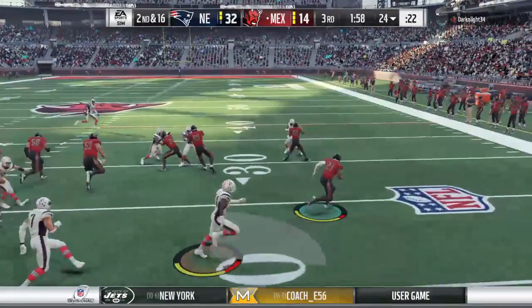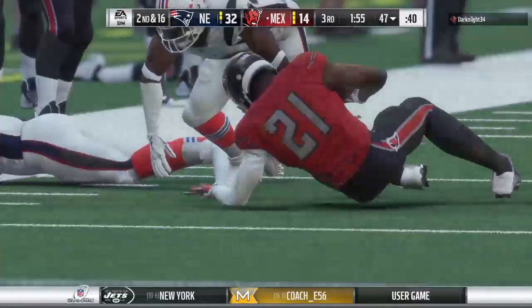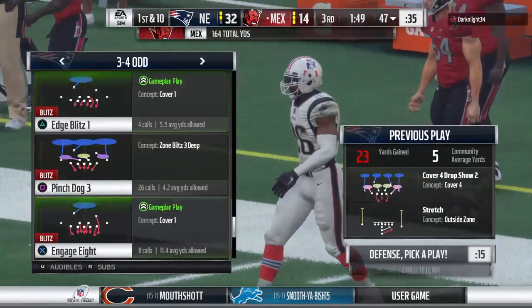Now they try the right side here. And some room to roam now. And they're going to get this one all the way out across the 45. 23 yards on the pickup there and a first.